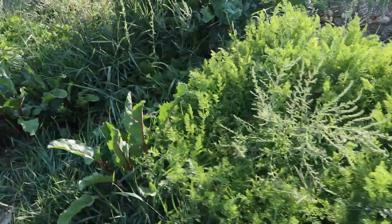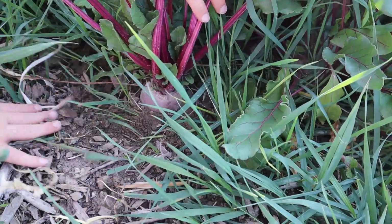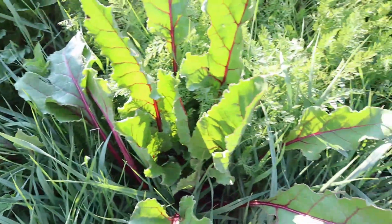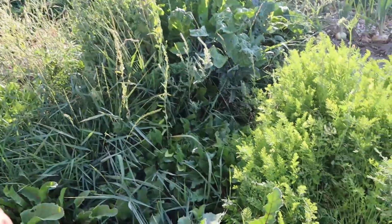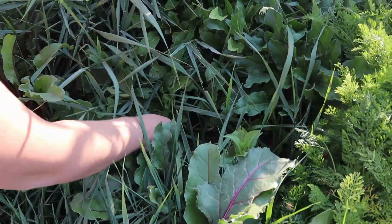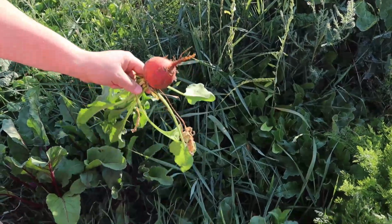We've got some turnips. Oh, look at this beet. Look at the size of that beet. That's a huge beet. Love the color. So we got some things to harvest in here. I got some golden beets back there, but they're smaller. They're just right here. Oh, they're not that small actually. Look at that. Maybe we'll put that with supper tonight.